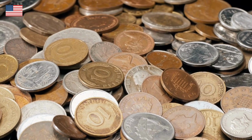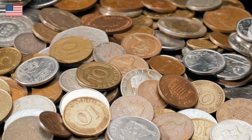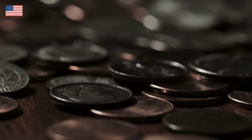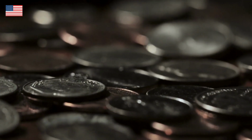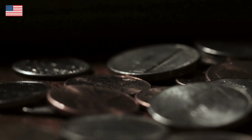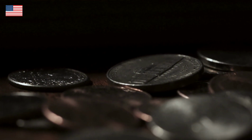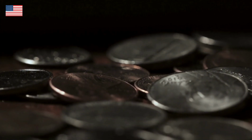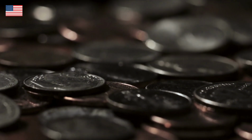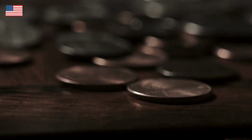Start by checking the date. Is it pre-1965? Good. That means it has silver content. Next, look for errors, unusual marks, doubling, strange edges, or incomplete strikes. Then, examine its condition. Is it crisp, shiny, free of major scratches? Finally, if you're really curious, have it appraised or certified by a professional coin grading service. Because if your coin checks all the boxes, silver, error, and condition, then you could be holding something truly exceptional.